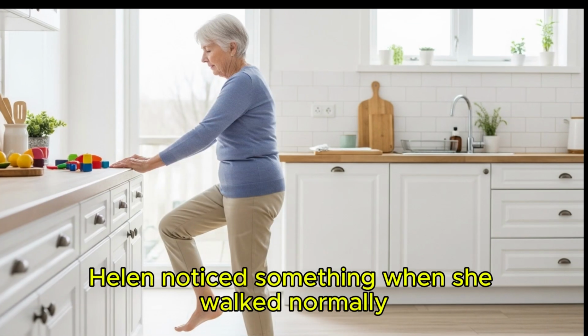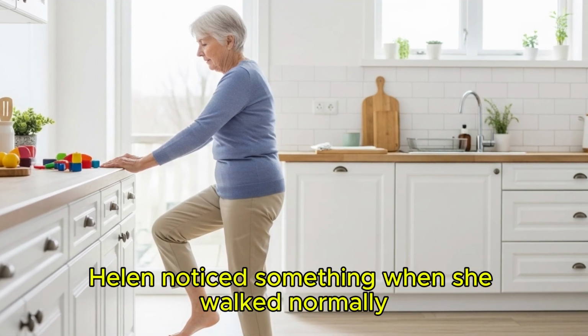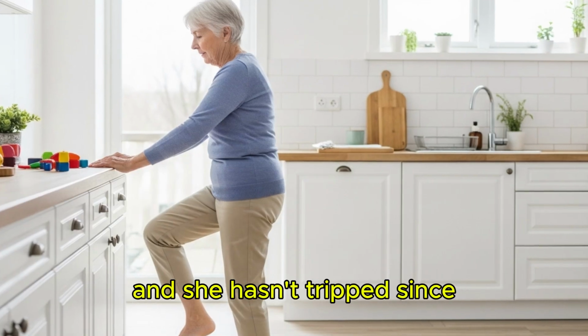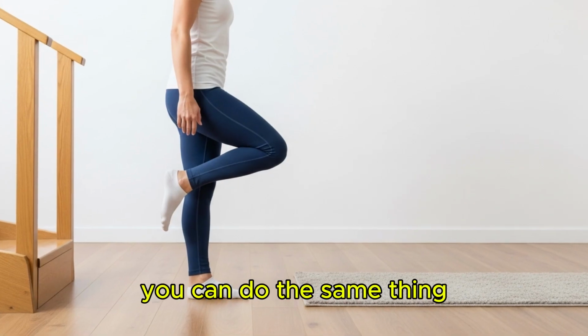Within 2 weeks, Helen noticed something. When she walked normally, her feet were naturally lifting higher. She wasn't shuffling anymore, and she hasn't tripped since. You can do the same thing.